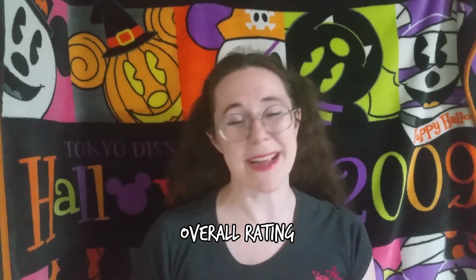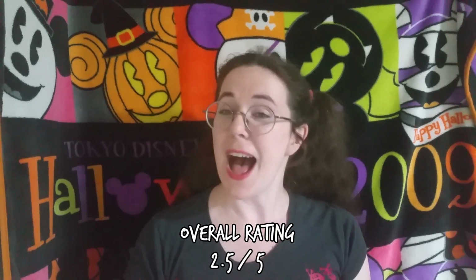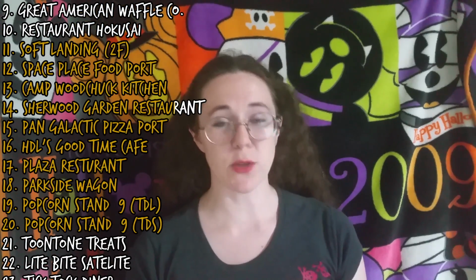Overall rating. Overall, this gives Breezeway Bites an average rating of 2.5 out of 5, which I'm going to round up to a 3. This is a very solid eatery in my book, and it feels more average than a 2.5. The lineup. With a 3 out of 5, this ties Breezeway Bites with a number of other eateries on the master list. I'm going to slot it in at 18th place, just above the Parkside Wagon. Breezeway Bites has a more extensive menu than the Parkside Wagon. Additionally, I think their food is slightly more filling.